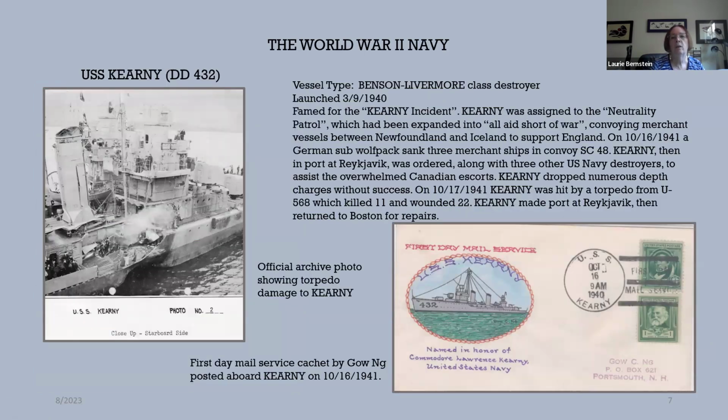This is the USS Kearney. Famed for the Kearney incident, Kearney was assigned to the Neutrality Patrol, which had been expanded into all aid short of war, convoying merchant vessels between Newfoundland and Iceland to support England. On October 16th, 1941, a German sub wolfpack sank 3 merchant ships in convoy SC-48. Kearney, then in port at Reykjavik, was ordered along with 3 other U.S. destroyers to assist the overwhelmed Canadian escorts.